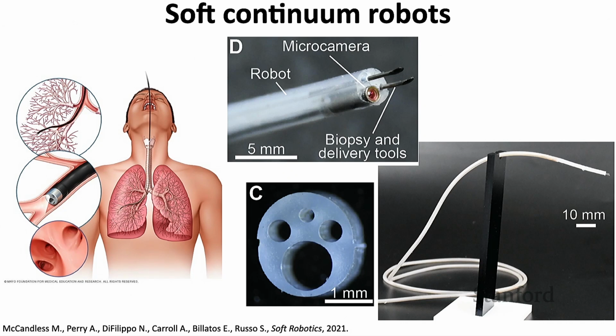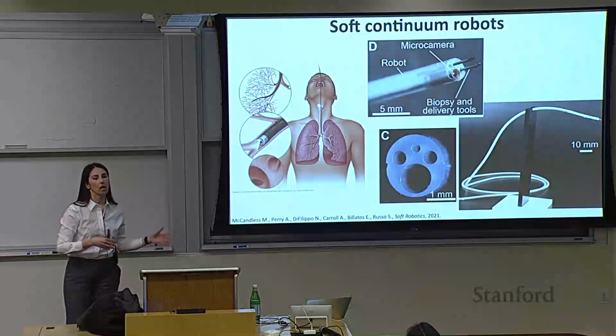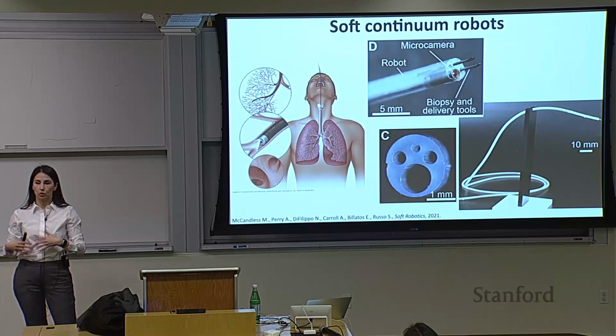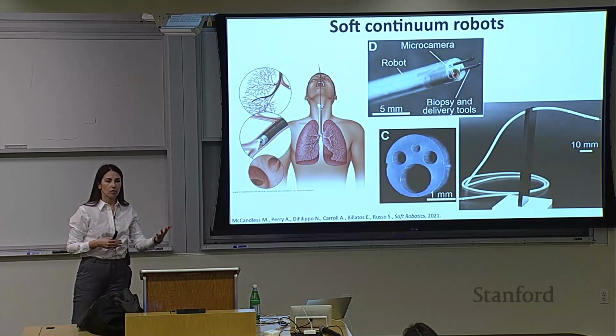And the reason why that is that lung cancer is the deadliest cancer today. It kills more patients than prostate, breast, and colon cancer combined. And so one of the reasons why that is that it is very difficult to navigate to the peripheral part of the lungs, so over here. And that's where approximately 80% of lung cancers are located. And if you were able to reach that position early on and were able to diagnose cancer early on and treat it early on, of course, you would be able to achieve a higher survival rate.